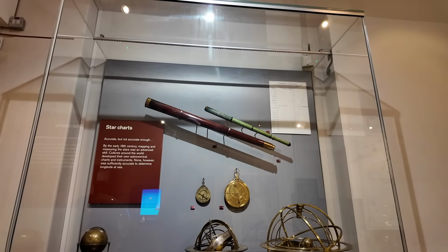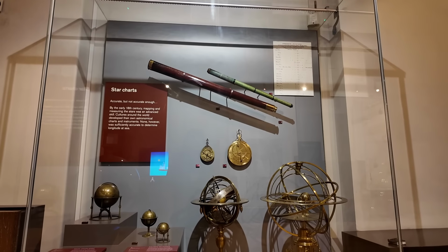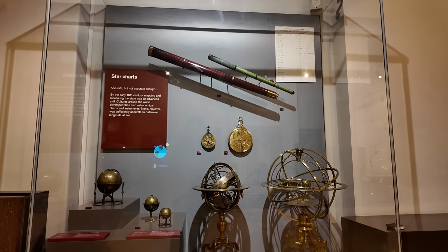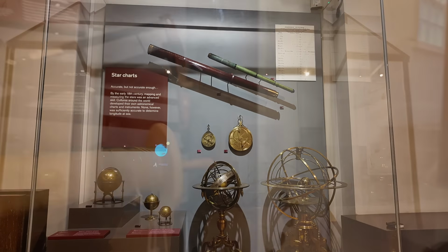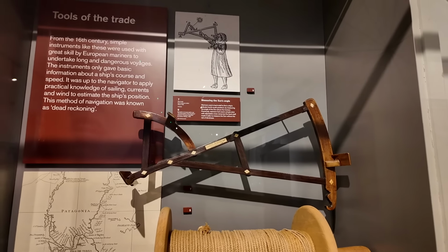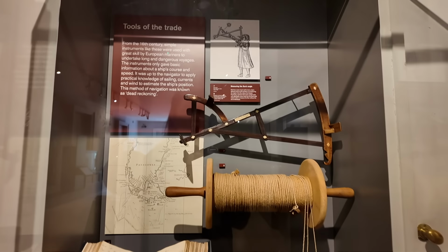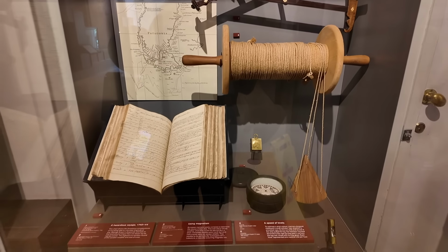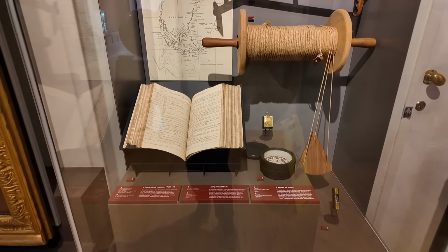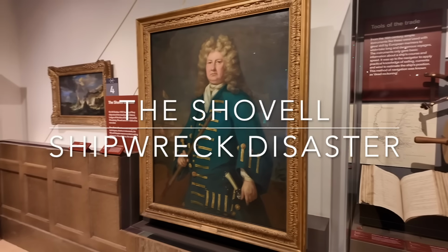Today it is still possible to navigate using star charts, of course it is, and lots of indigenous people around the world still use the stars for navigation. However, it's accurate, but not quite accurate enough. Navigational tools like this, the backstaff, could be used to try to find the sun's angle on the horizon. Also, of course, maps, logbooks, even magnets were all used in an attempt to understand latitude, longitude, and local time. But of course, it wasn't always successful.